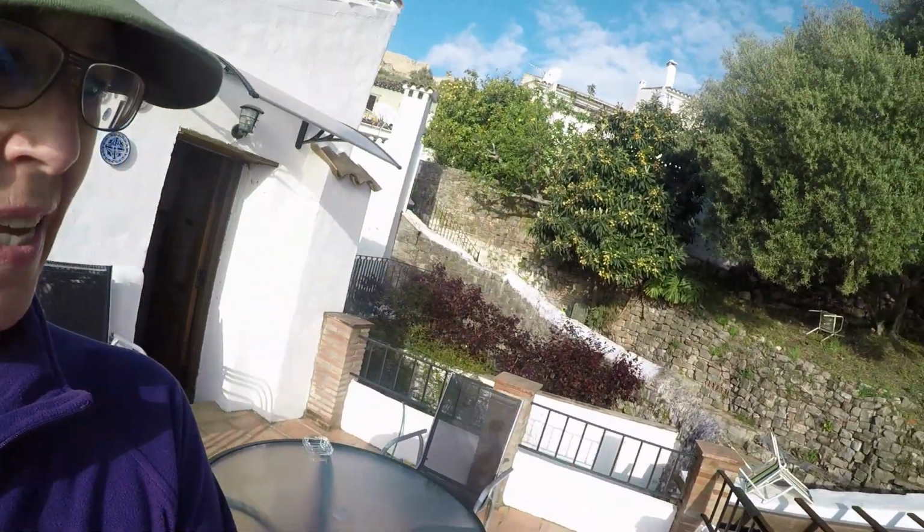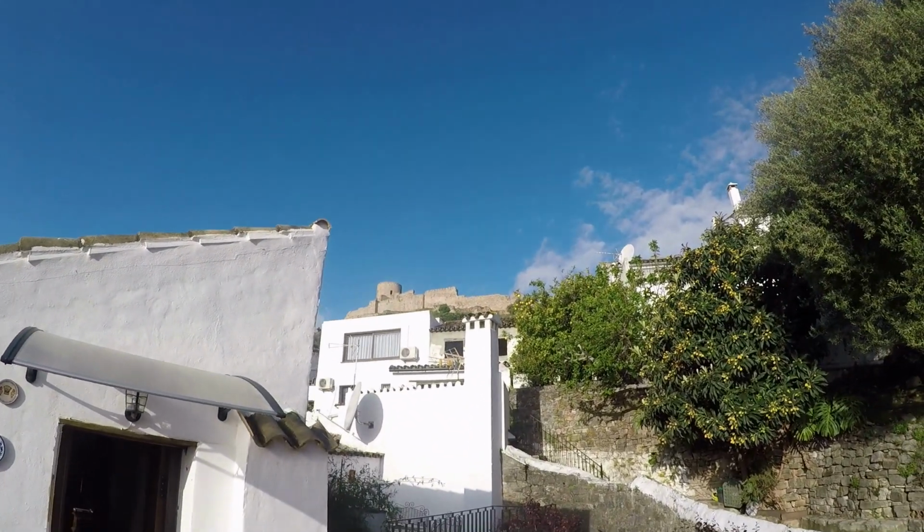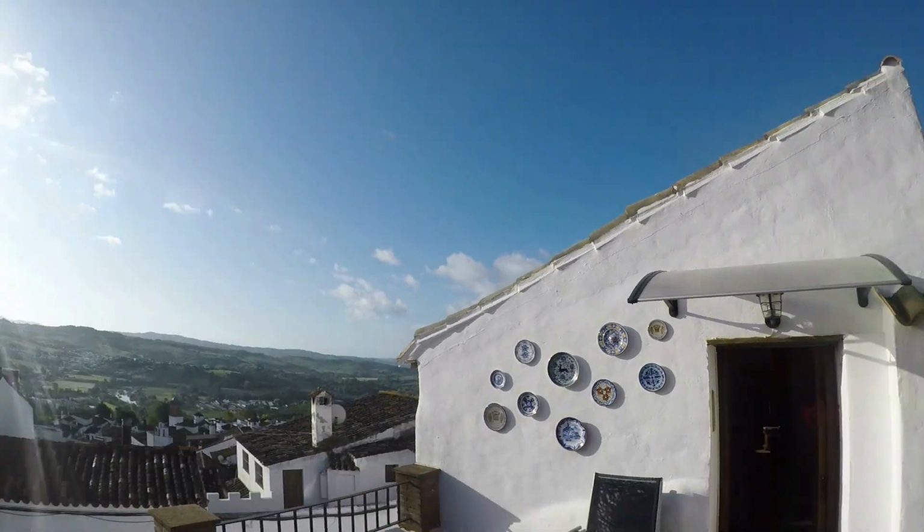So that's a quick tour of Casa de Luna. If you were thinking of coming cycling here, it's absolutely ideal. Pretty central. From the roof terrace here, you can see the castle. And the castle's just a 5-minute walk from the front door. So it's nice and close if you want to visit that, which we'll do in a short while.